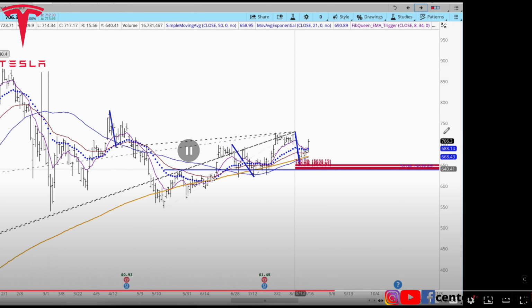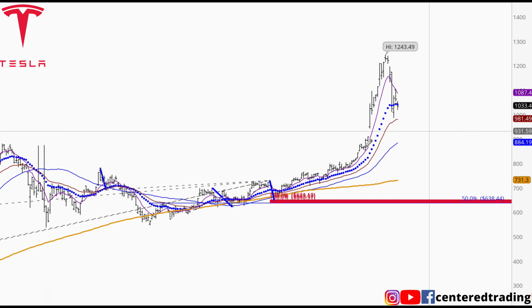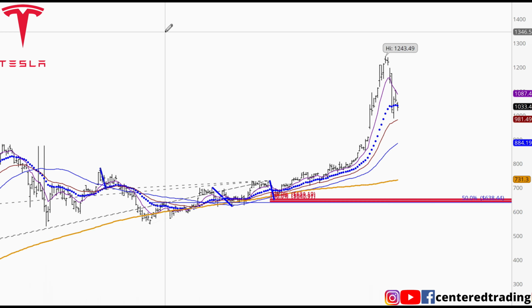So that's what we discussed back on the 24th of August, and since then, it has definitely taken off to the races. So you should have been ratcheting up your stop this whole time. Now, where do we go from here? We never want to be chasing a stock when it's coming up like this. We want to make sure we're looking for the next pullback.